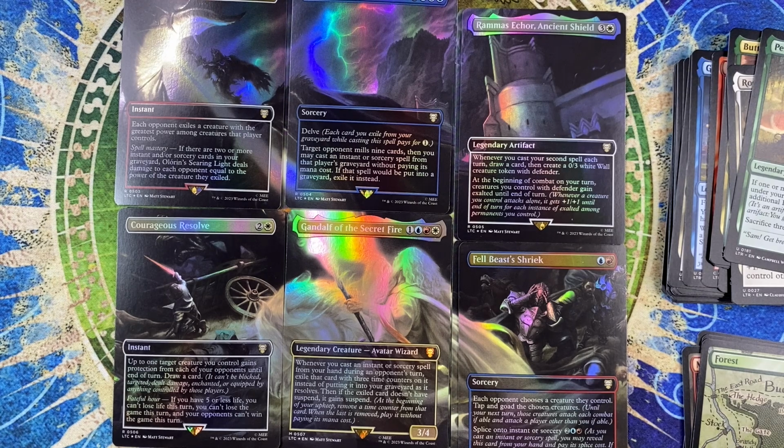I did not anticipate Lord of the Rings Tales of Middle-earth to be that good looking. And I think this was the first product from this set that I have opened. So yeah, I think it's a really cool set. I will be interested in looking into more of the products, and I'm pretty sure I have some pre-release boxes. But yes, that is pretty much it.